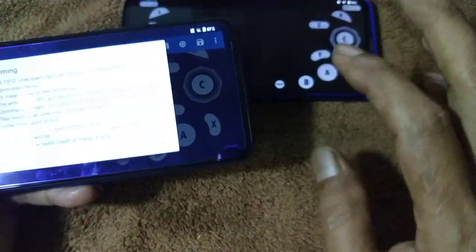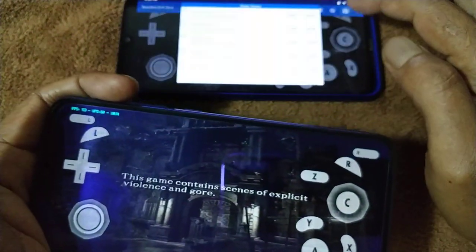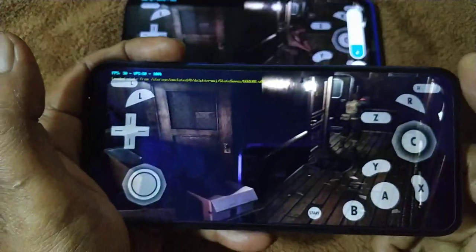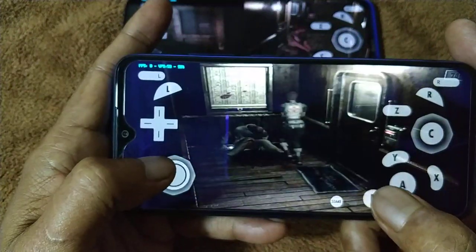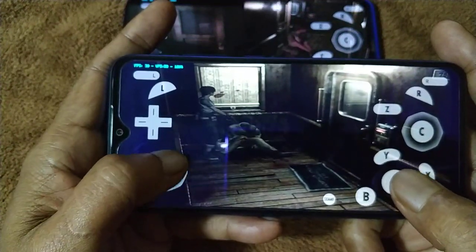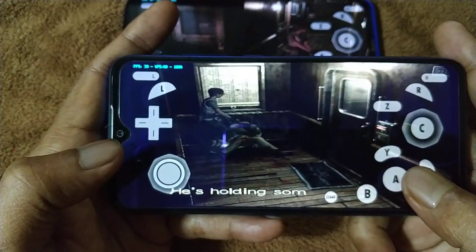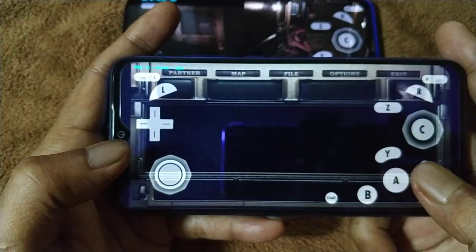Wait, what is this error? TFX. What is that? F2X. Try an employee. Something, what is that? Key, train key. Yes.